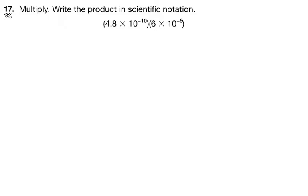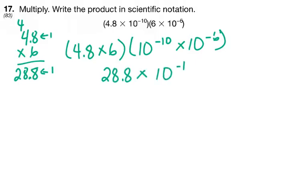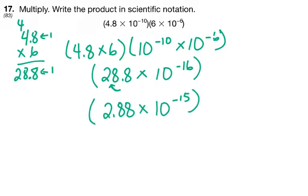All right, so you should have 4 8/10 times 6 times 10 to the power of -10, times 10 to the power of -6. So 4 8/10 times 6, 6 times 8 is 48. 6 times 4 is 24, plus 4 is 28. One number here, so one number here. So we have 28 and 8/10 times 10 to the power of negative 16. But I don't like this. That decimal needs to go over one place. So I end up with 2 and 88/100 times 10 to the power of negative 15. And that's my final answer.